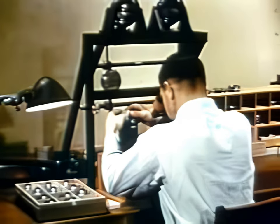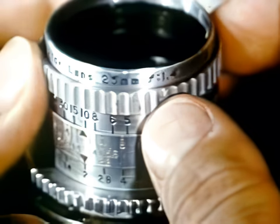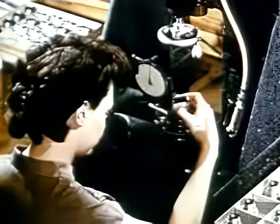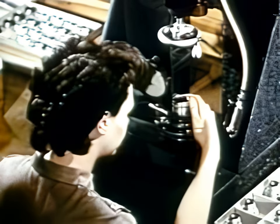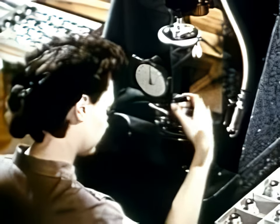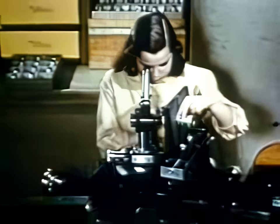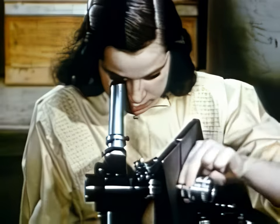But that's only part of the story. Each lens must also pass a severe technical inspection in which the focus is checked and locked in and rechecked at all distances. And finally, a check on a lens bench to determine the quality of the image formed at the extremes of the angle of view.